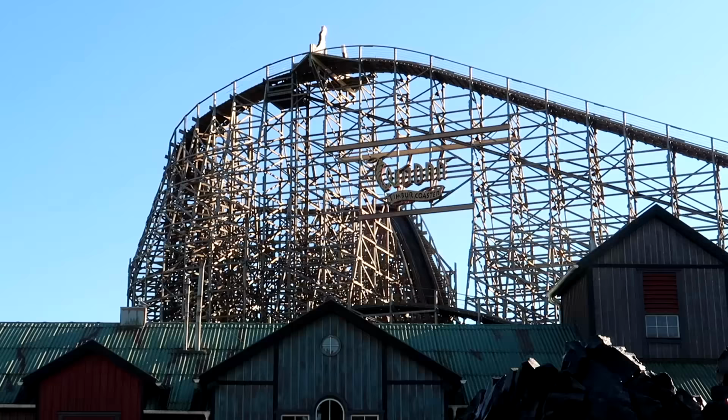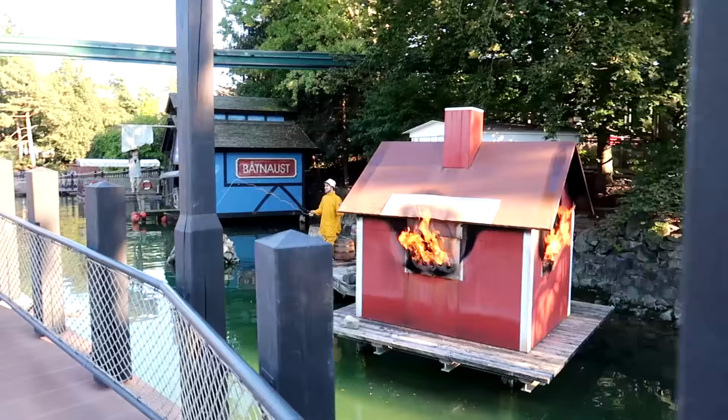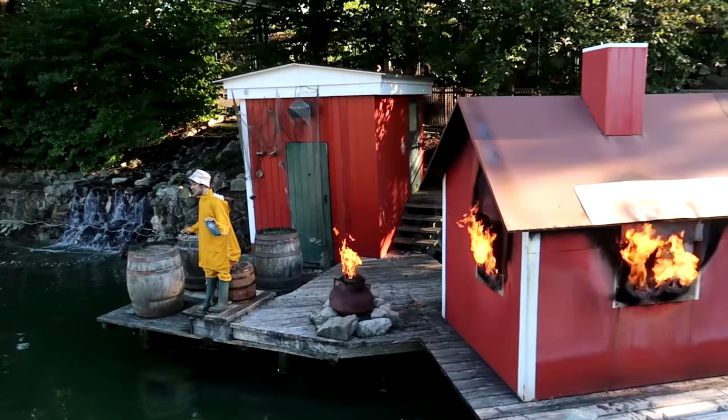Oh, just had a couple of re-rides then over in Iceland, and we've got a bit of a fire going on over here. Oh no, you're right there, mate. You spilt your whiskey. Oh, that's the story of this. Got a bottle of whiskey there. He spills it, and then you get this fire effect just over here. It's these little bits that really make Europa Park. And there's no other park in the world that's got as much fire as this place.